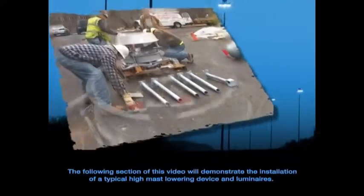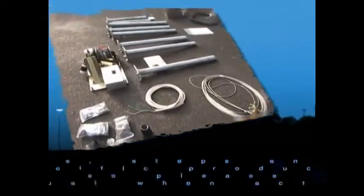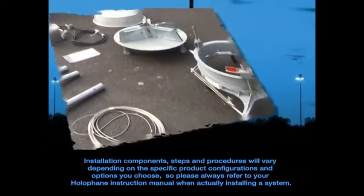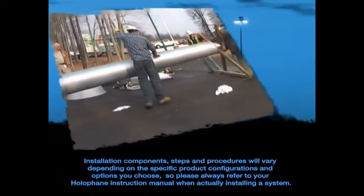The following section of this video will demonstrate the installation of a typical high-mast lowering device and luminaires. Installation components, steps, and procedures will vary depending on the specific product configurations and options you choose. So please always refer to your Holophane instruction manual when actually installing a system.